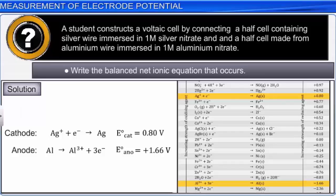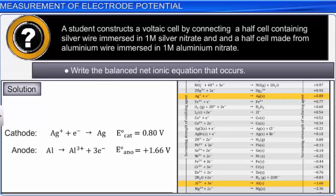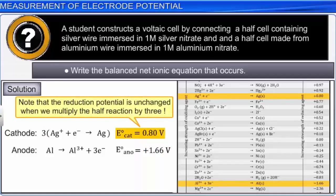In this problem, we need to multiply the cathode half reaction by 3. However, reduction potentials are intensive properties. Note that the value of E0 for the reduction half reaction is unaffected. Now, we are ready to find the overall balanced equation and calculate the cell potential.